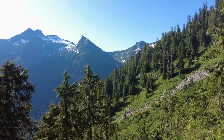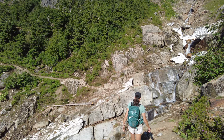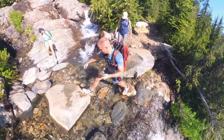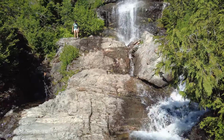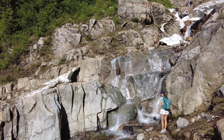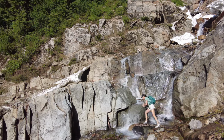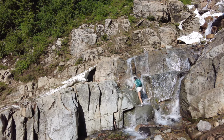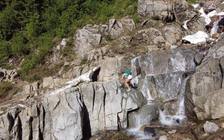But then it opens up, and you come across your first waterfall. And what's really cool about this trail is there's several waterfalls on the trail, and it makes for some amazing views. Now, the first waterfall that we had to traverse, we had to actually go through the waterfall, climb some rock, get up on top and make it through. So your shoes got a little bit of wet, but that was actually part of the fun, right? It was getting a little wet and actually having to do some climbing to get to the other side.